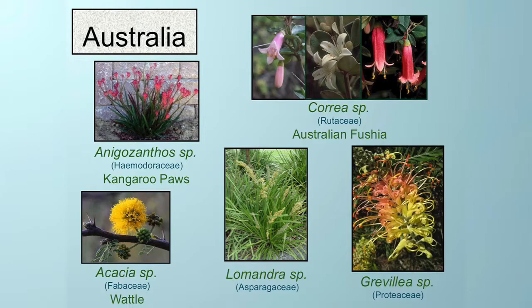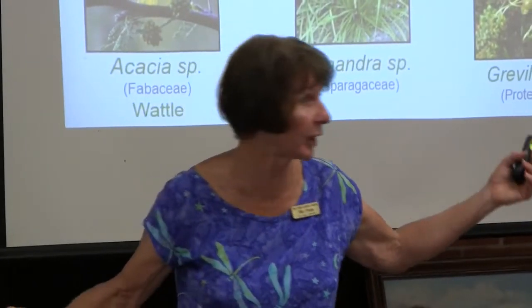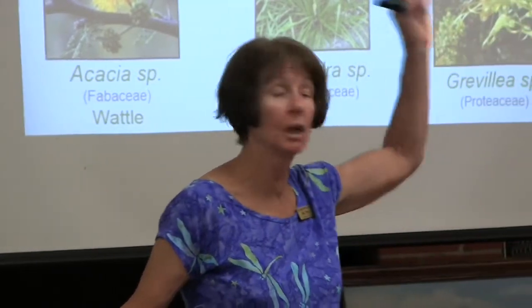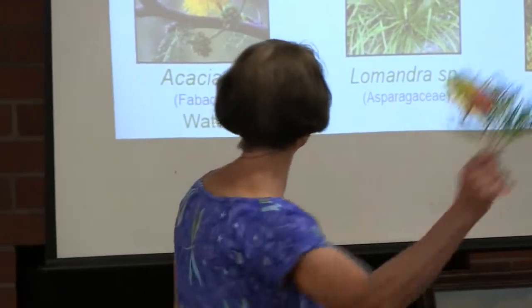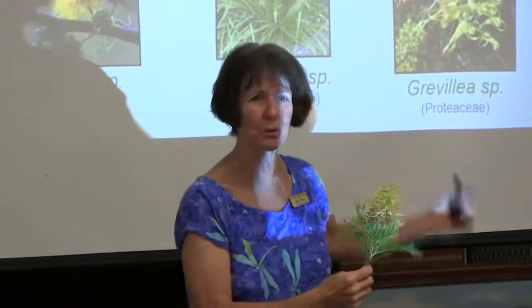Grevilleas are beautiful. Most of them are from Australia. They start with ground covers and go way up to huge trees. The Grevillea robusta has been blooming around town recently. Huge. Don't buy it unless you have an estate. I just brought one of these because that picture just doesn't do it justice.